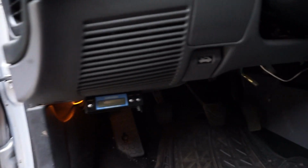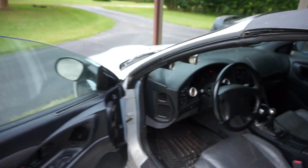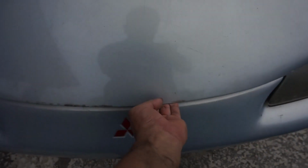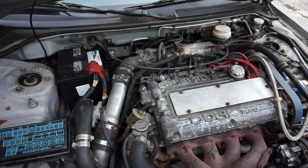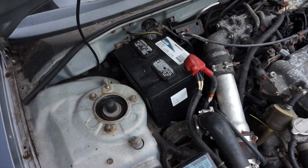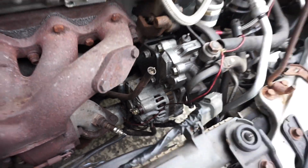Now let's look under the hood. Man, look at that. Ready turbo timer. Hate those mirrors. Those gotta go. Under here is a filthy 4G63. I actually took the air blower and blew all the leaves out. Just put that battery in. And I replaced the alternator. It's not brand new, it's just a used one out of my 98 Talon.